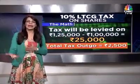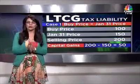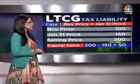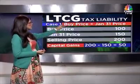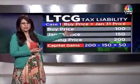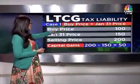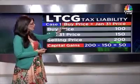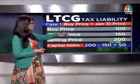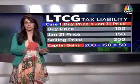Now, there will be several cases that arise, depending on whether the cost price is higher or the selling price is lower, or what the cutoff date and the cutoff price is. Let's analyze a couple of these scenarios. First case, where the buy price is lower than the 31st of Jan price. This is very simple, similar to the example that we just did. So, for instance, your buy price was 100 rupees. The cutoff price is 150. So, we need to keep the cutoff in mind. The selling price is 200. Subtract 150 from 200, your capital gains comes to 50 rupees. Very, very simple and clear.